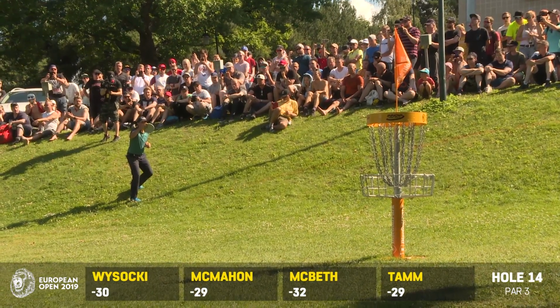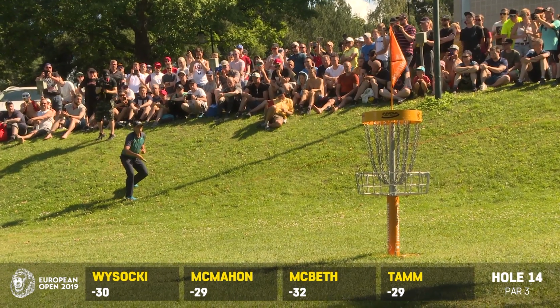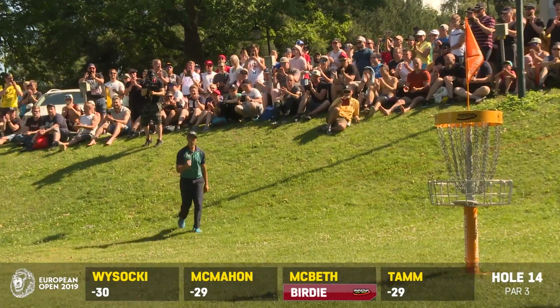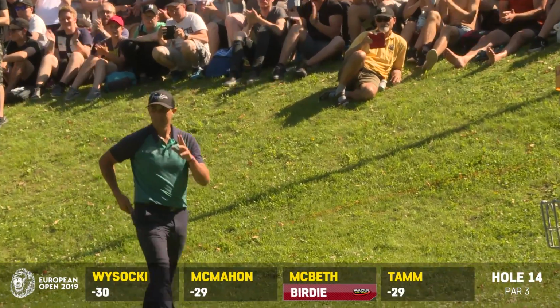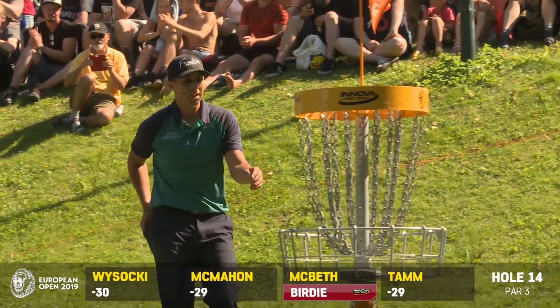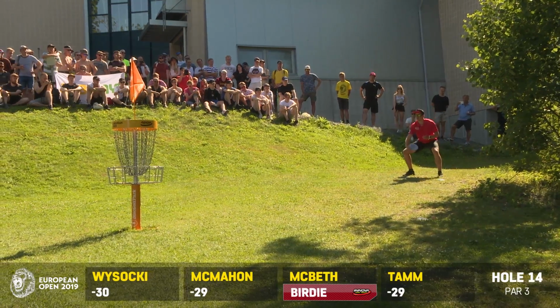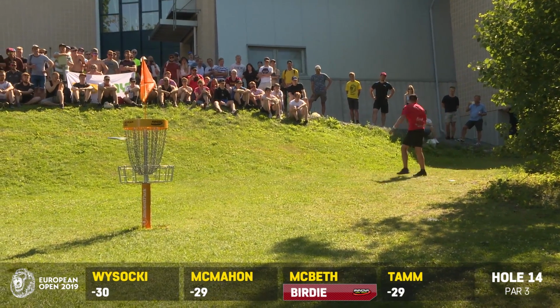McBeth first to putt outside the circle. He's just fueled by these moments. He just sneaks it in. Great putt. He lives for this moment. It's the only thing he cares about. He picked the right career then.